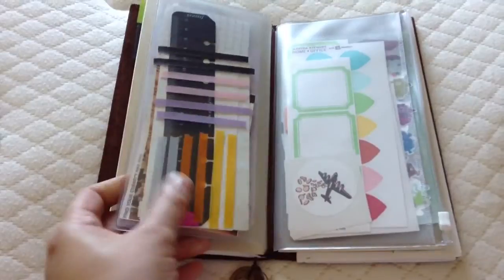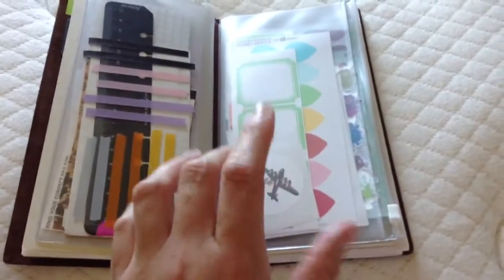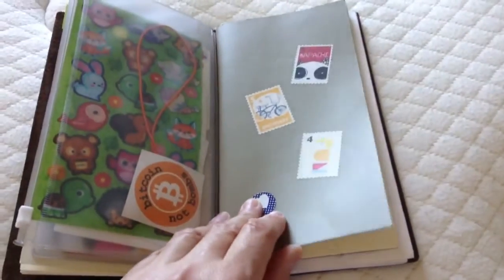It doesn't take up a lot of room. And this is the washi tape from Michaels. I got it on sale. Sales are always good. Then I have my planner insert.